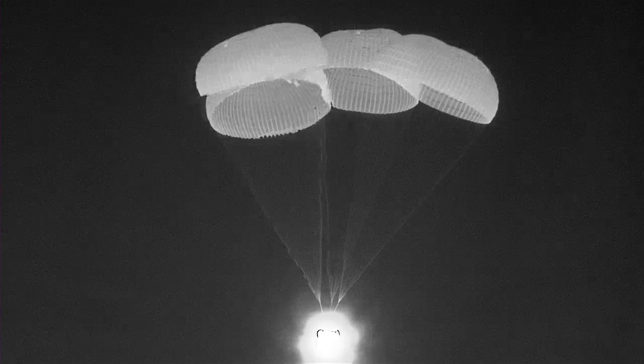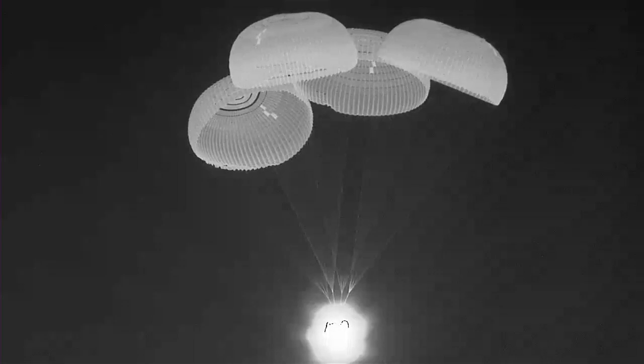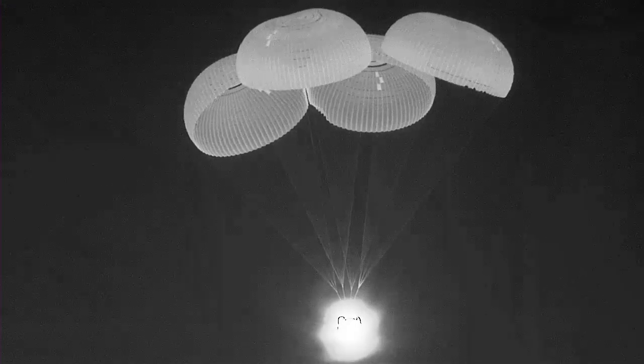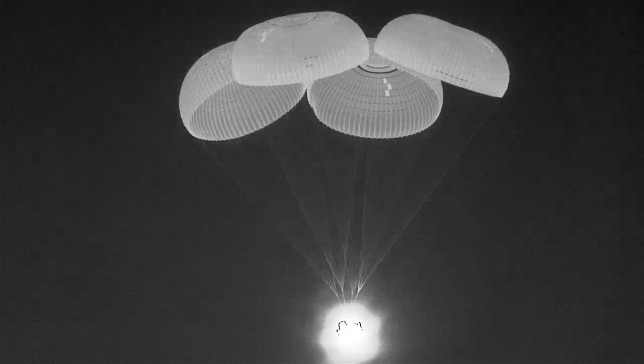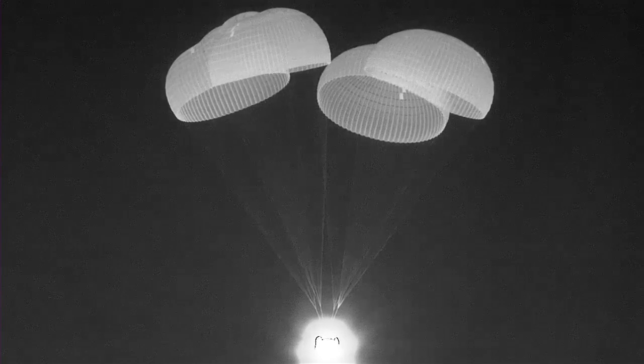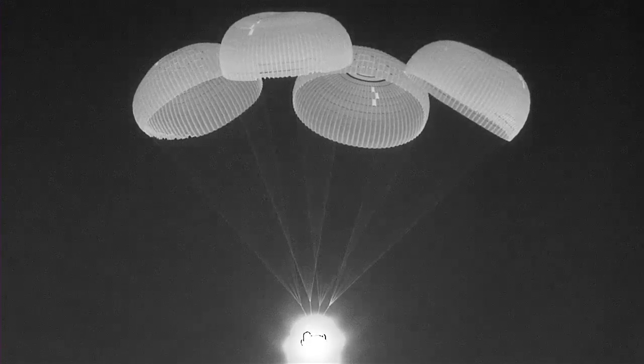Now, for those that might not be familiar with Dragon itself, over the lifespan of the Dragon program, we've had great success with water landing, which is what we are attempting today. We've had 25 successful splashdowns, and there. 600 meters. Copy 600.